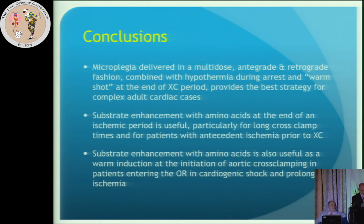And in those cases with cardiogenic shock going into the lab, we also like substrate enhancement initially with amino acids, so a warm induction dose. There's very little clinical data to support the use of amino acids, but certainly the experimental data is profound and very, very convincing, and I don't see any reason why it doesn't translate to the clinical arena.